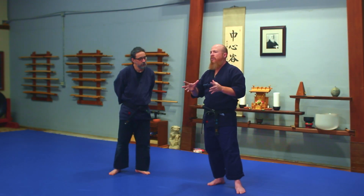All right, so let's talk about how Shomenuchi sets up everything else, and all the forms in Shomenuchi are necessary for understanding a complete picture. It took me a long time to understand this, and I know I've talked about this before. Forgive me if you're sick of hearing me say this, but I think this is such a hard concept to get that I keep talking about it.